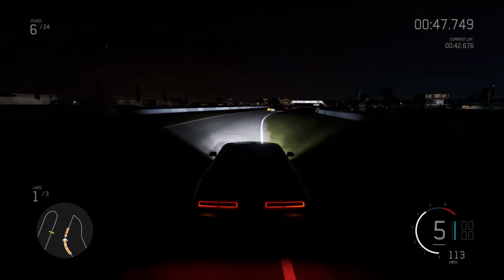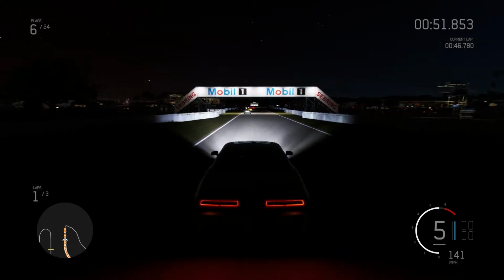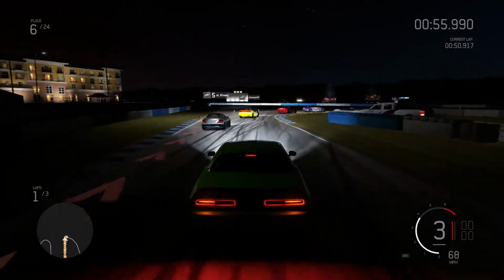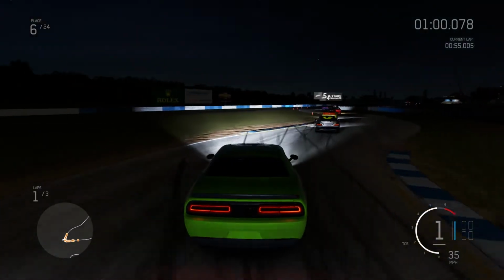So keep in control of your vehicle, even if you're in the heavy Hellcat like this. Try not to oversteer or anything, and you should really be just fine. This, I would say, this and Nurburgring are the two most difficult in the series. Really none of them are too bad once you adjust to the vehicle you're driving in.